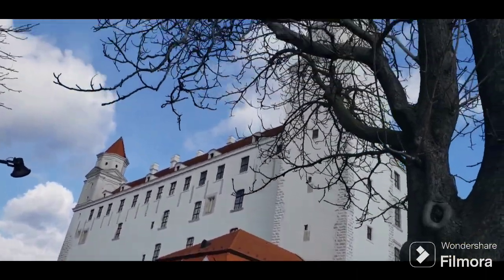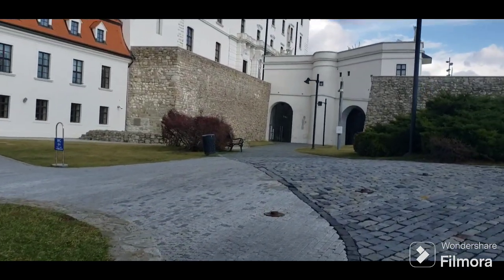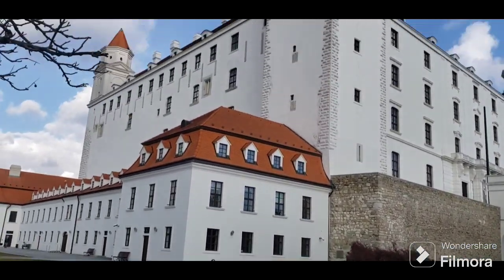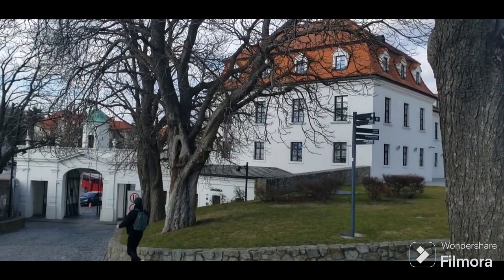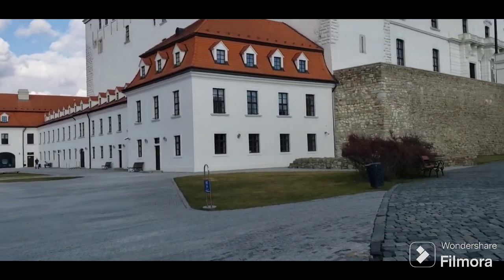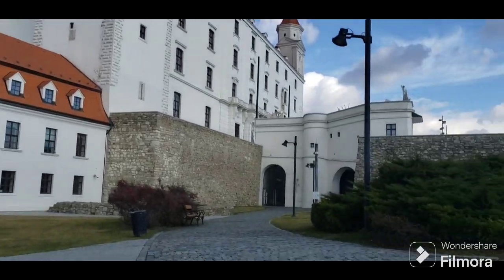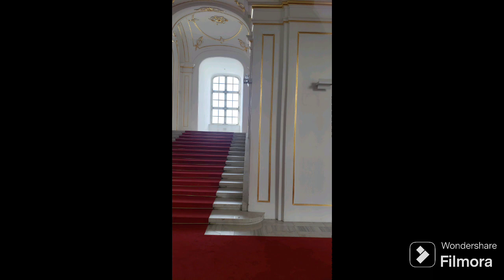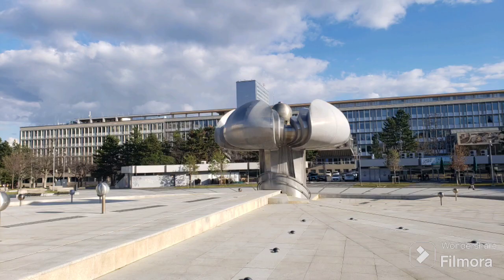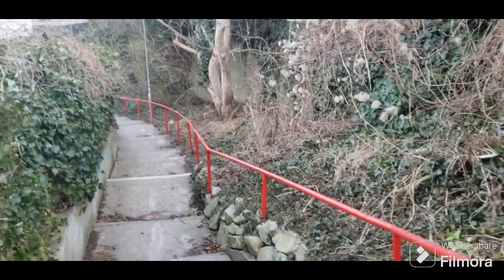We then made our way to the Bratislava Castle. It's very beautiful. It was a beautiful sight to behold. Some parts of the castle were closed, unfortunately. So we just walked around the castle. Yes, so much gold within the castle, but I took those photos from the window.